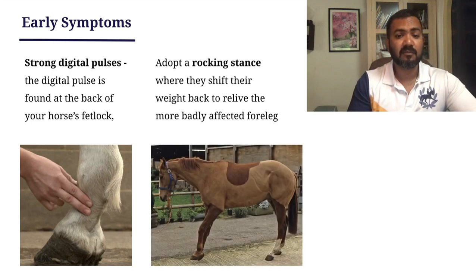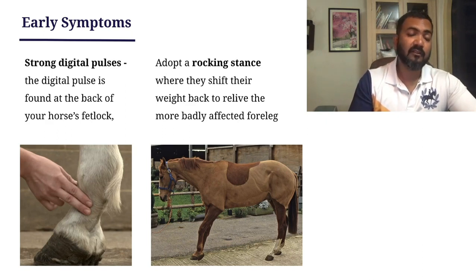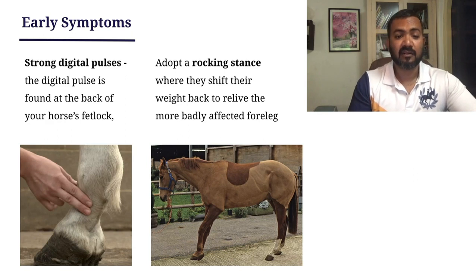Another classic symptom of laminitis is what we call a rocking horse stance, where a horse shifts his weight back onto the hind legs to relieve the more badly affected foreleg. You can see in this picture, the horse is taking as much weight as possible from its front feet into its hind feet and trying to keep the weight off its front and make sure it's comfortable.